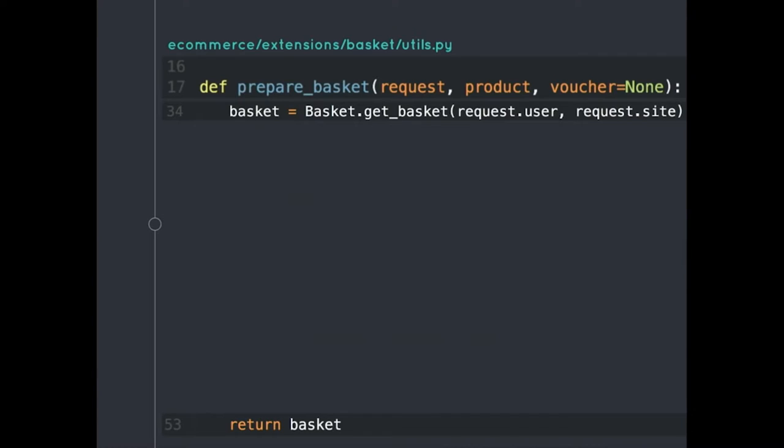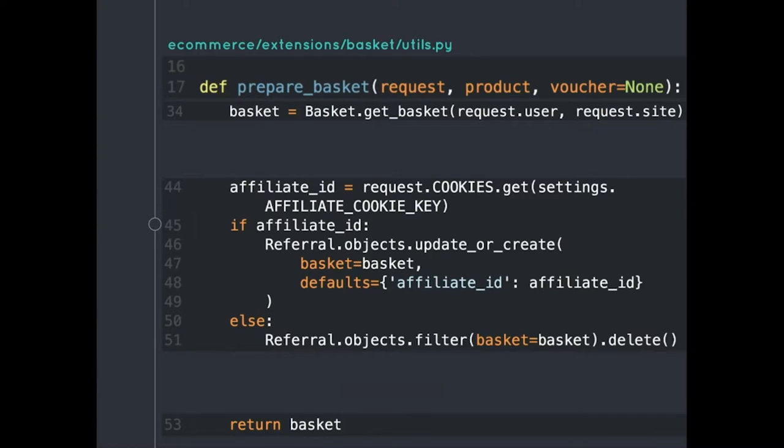And after that, we are going to add in our functionality, which is taking that cookie, grabbing the affiliate ID from it, and if there was one, updating our referral model, otherwise getting rid of that referral model because perhaps that cookie is expired and we no longer want to associate that affiliate with that basket anymore. And that's it. Now whenever we go to that basket page, we'll be associating any affiliate cookies with our basket, and that meets that part of our use case.